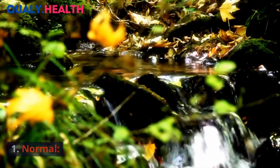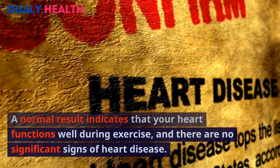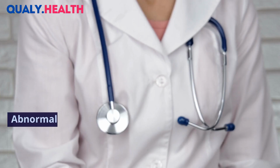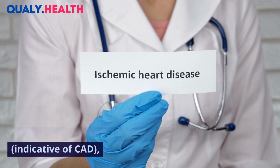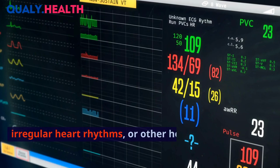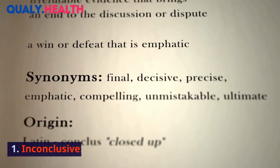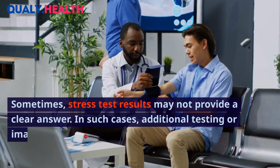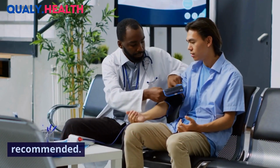1. Normal. A normal result indicates that your heart functions well during exercise, and there are no significant signs of heart disease. 2. Abnormal. Abnormal results may suggest various issues, such as reduced blood flow to the heart, indicative of CAD, irregular heart rhythms, or other heart-related problems. Further testing may be required for a definitive diagnosis. 3. Inconclusive. Sometimes, stress test results may not provide a clear answer. In such cases, additional testing or imaging studies like cardiac angiography may be recommended.